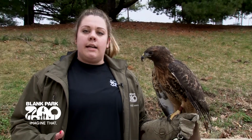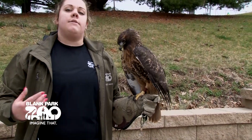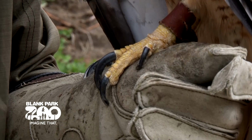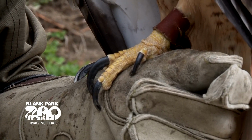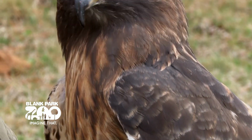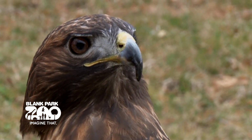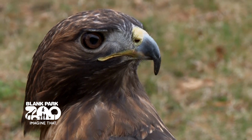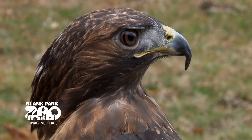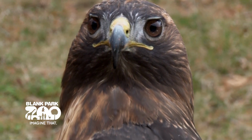So you can see Kohana has a nice sharp hooked beak. And if you can see on my glove here, she does have some nice long talons. Giving her those bigger prey items to rip up helps file her beak and her nails down so that they don't overgrow. If a bird's beak overgrows, a lot of times it'll end up catching on the bottom beak and it makes it very difficult and sometimes impossible for them to eat. So that is something that we are always monitoring. If her beak is getting a little bit long, we'll give her knuckle bones to rip up. And that's another great way to maintain those talons and that nice sharp beak.